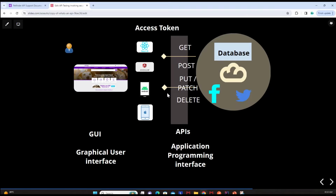Now, before this get, post, put, patch, delete is performed, because these are secure APIs, it is important that the access token is received, which determines that the user is really a valid user. If the user is not valid and is a hacker or an invalid user, he will not receive the access token. So the access token is a mechanism which authenticates and authorizes the valid user to access the database or the web application.